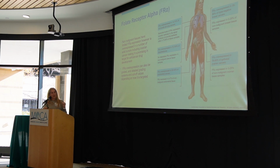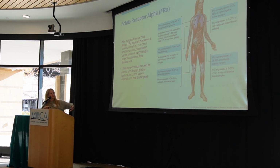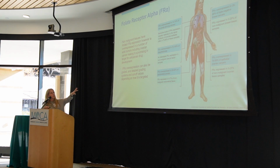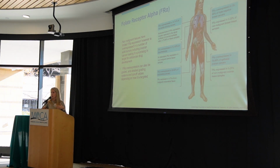So folate receptor alpha is a receptor on cells that is not very highly expressed on regular tissue. In embryos it is, but once we form into full humans, that expression goes away. It's highly expressed on cancer cells, especially ovarian cancer cells, also in mesothelioma and other types of cancer cells. But of course, our focus here today is ovarian cancer. What's nice about this is because it's not highly expressed on normal tissue, it makes it a good target because we're not going to impact normal tissue.